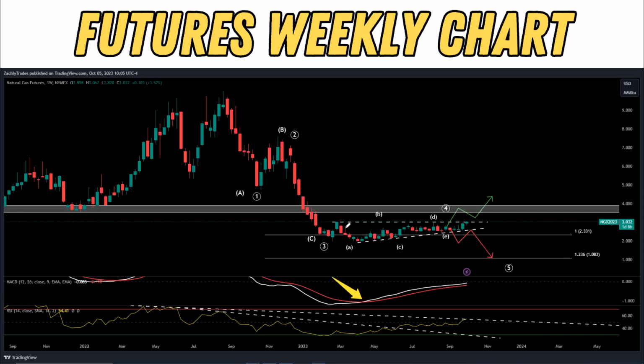Right now, we're still squeezing in this triangle pattern. We haven't definitively broken out to the upside. It's very possible we can reject up here and try to break down, break through the trend line and head down to 2.331. That's a possibility you do have to consider. But ultimately, I'm favoring that this was an ABC down, and now we're consolidating sideways, trying to get the breakout.